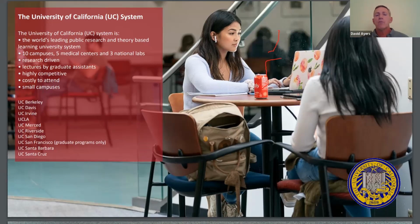The University of California system also tends to have scholarships. They're not going to be a full ride scholarship. They tend to be smaller scholarships. Whereas for the California State University system, because the cost of attending is so low, we generally don't provide scholarships. And if a scholarship was received, it would maybe be only $1,000 or $2,000 US. So it's not going to be that consequential in the cost of your education.